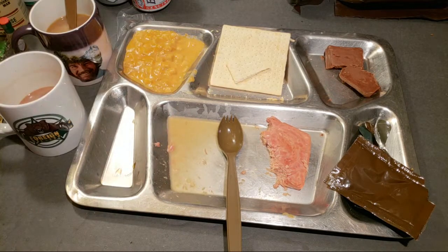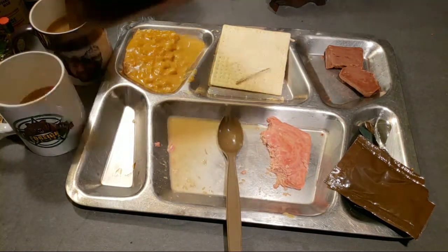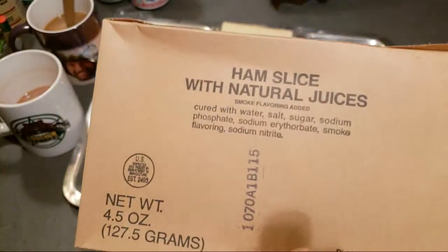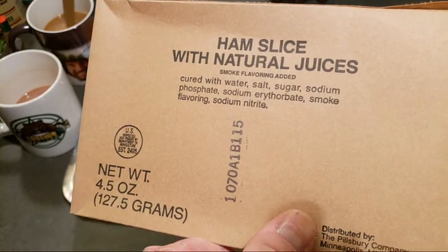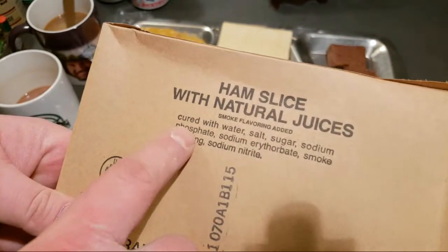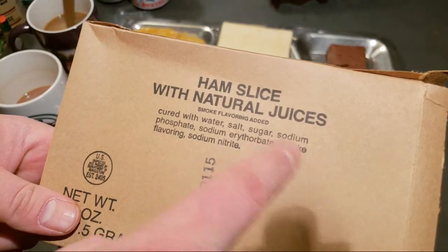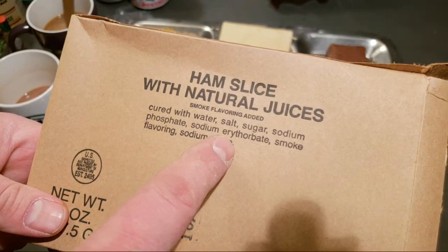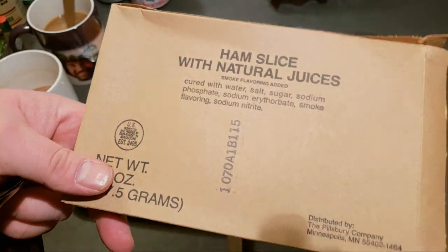I'm definitely going to end up finishing that. I'm just curious how much sodium, if it even tells us. It does not. Nope. Smoke flavor added. I don't pick that up at all. Cured with water, salt, sugar, sodium phosphate, sodium erythorbate, smoke flavoring, and sodium nitrate. Friggin' sodium nitrate.